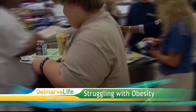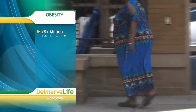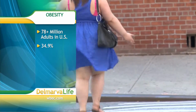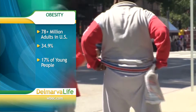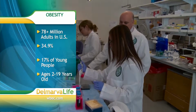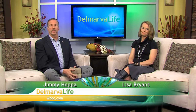It is no secret that Americans are struggling with obesity, but the numbers are astounding. The Centers for Disease Control and Prevention reports more than 78 million adults in the U.S. are obese. That's nearly 35% of us. And when it comes to our kids, 17% of young people ages 2 to 19 years old are considered obese. Big part of our problem? What we're putting into our mouths.